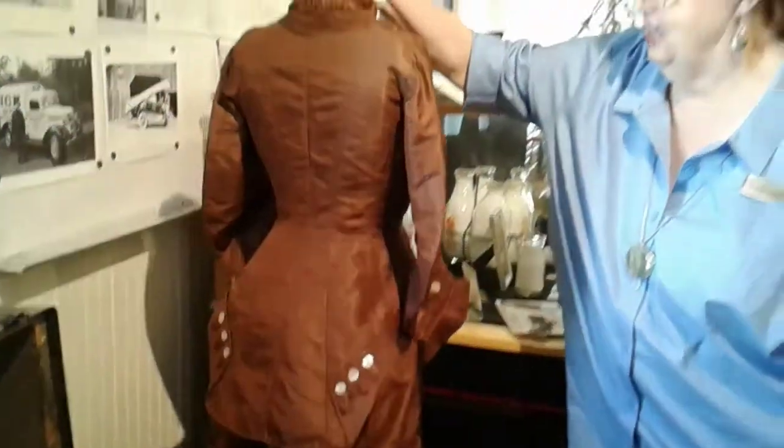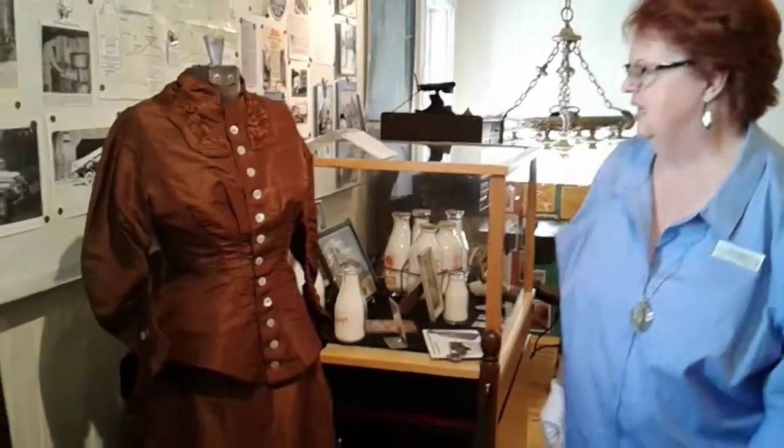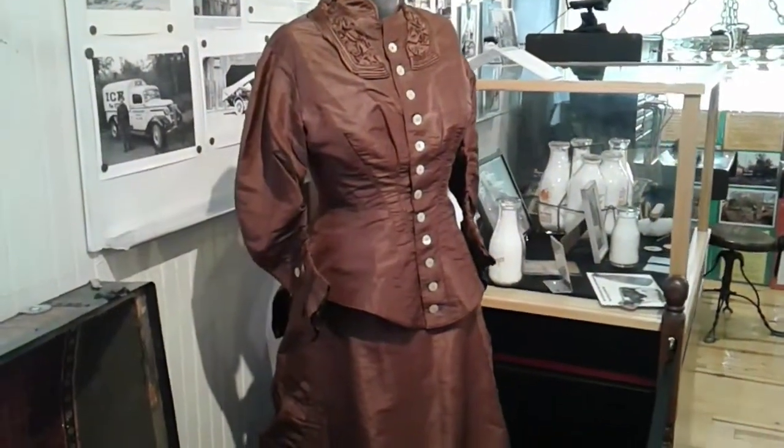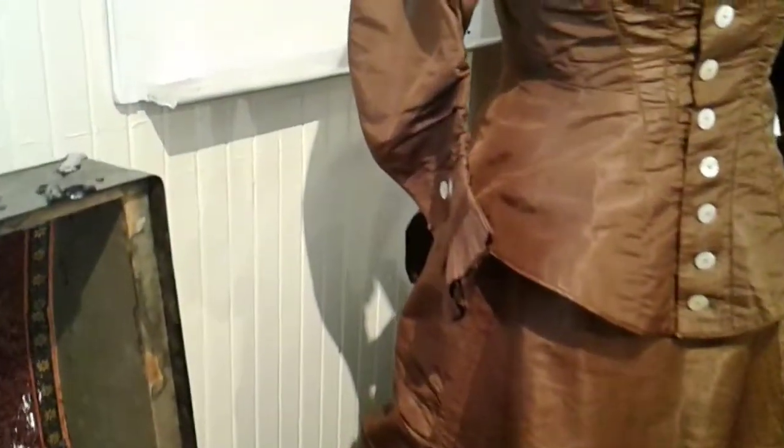And this is a particularly beautiful one. That's 7 pieces, 1880s, all silk. And it would have been worn as your wedding dress as well, because before 1900, Queen Victoria, of course, started the first white wedding dresses. So you would wear your special traveling suit for your wedding suit at that time.